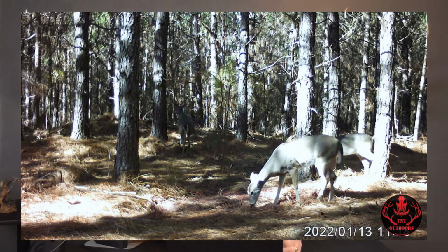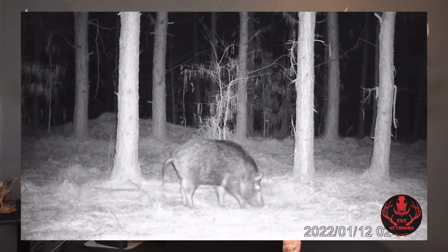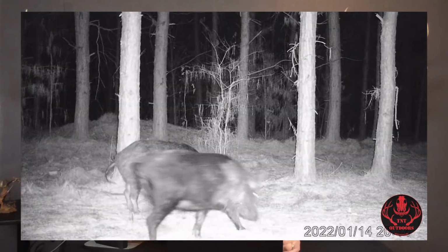And we got quite a few hog sightings as well. Here's a few of the hogs that came in.